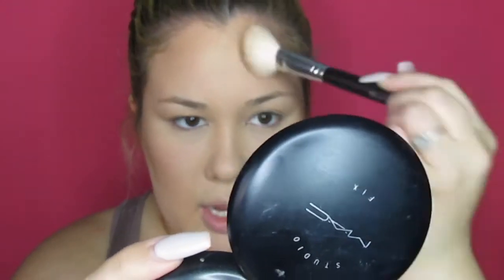I don't know how to explain it. You don't put your brush and then swipe like that. I kind of flick. You get what I'm saying? I hope you understand what I'm saying. So I go ahead and I do that.